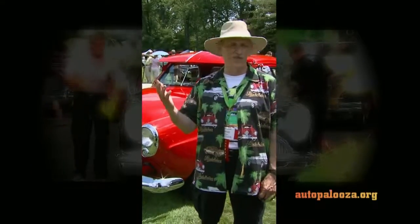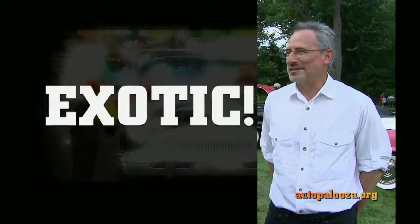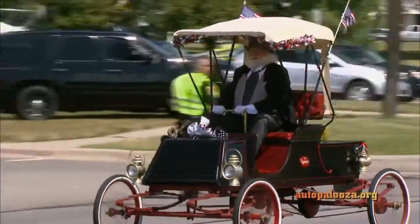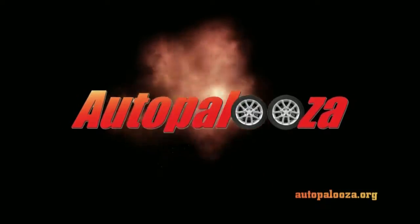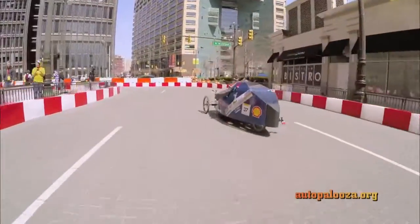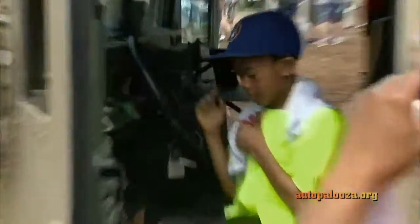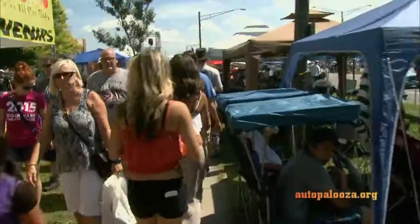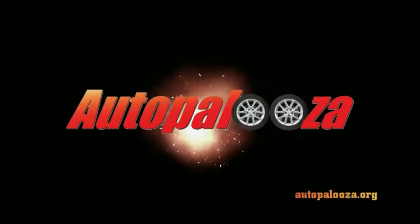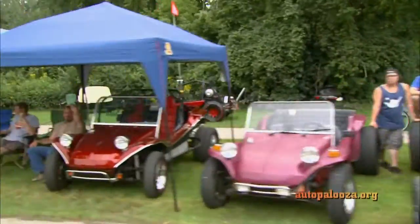We love it. You see vehicles you just don't see anywhere else. You know, it's like another zoo. It's filled with exotic things. I love the people, I love the cars, I love the excitement. I could spend days here.